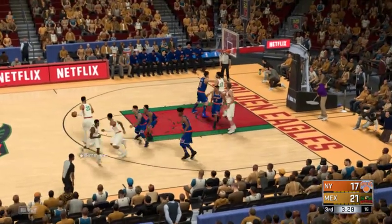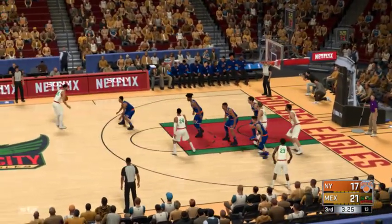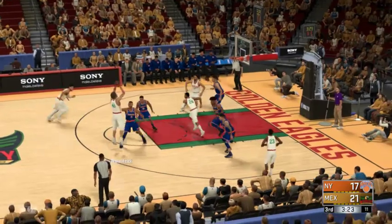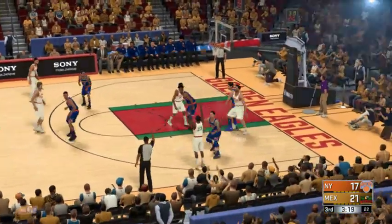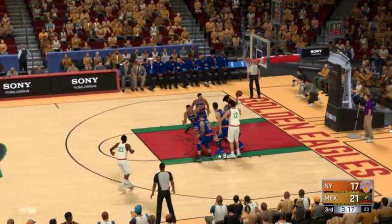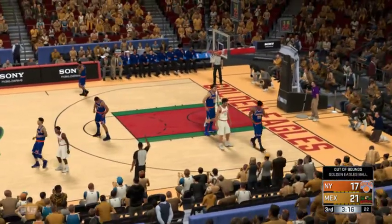Well, you just look back on the history of the New York Knicks and what rich history and tradition they have as a franchise, the different eras, the different groups they've had, some of the more memorable teams in NBA history. And it goes out of bounds.